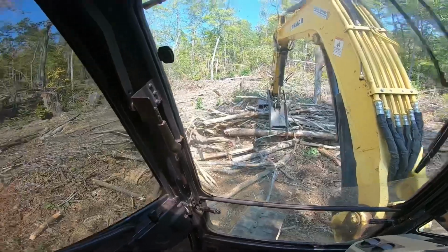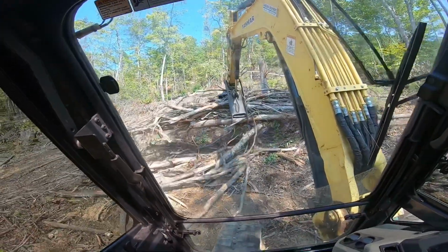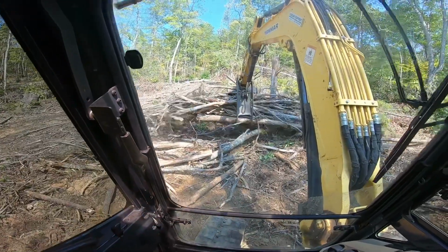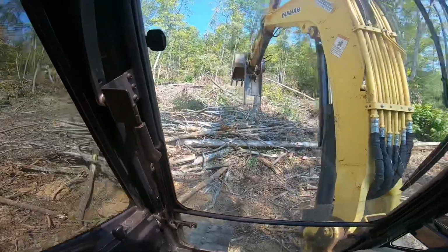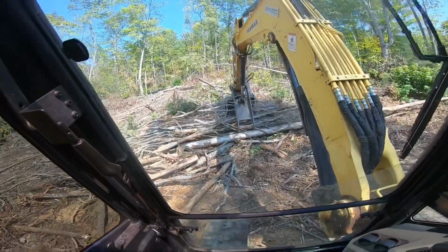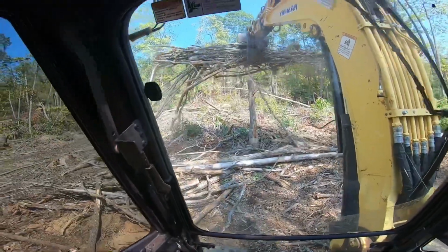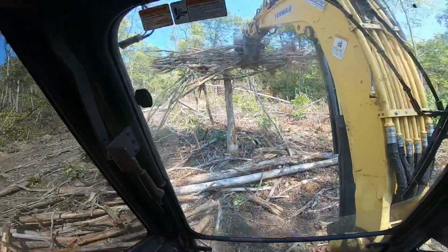So I squeeze that bundle just like that, pull a little bit away from the road, and I'm going to squeeze it as hard as I can to condense it this way, but then I'm just going to slowly drop it so it fluffs upwards. And that is how you make a bundle. Just for the fun of it, let's see if we can break it again. I've broke some pretty good bundles with this size of machine.